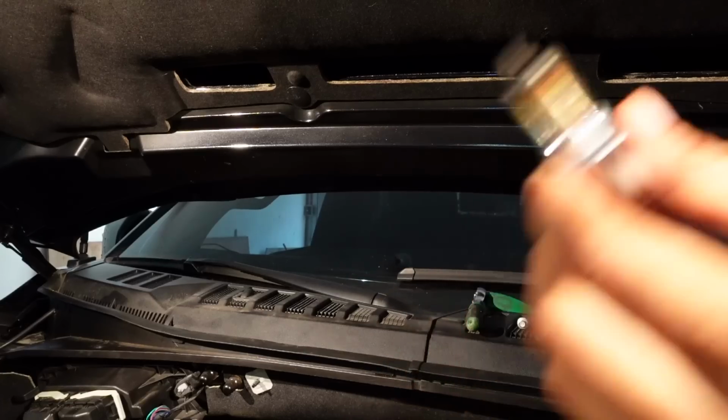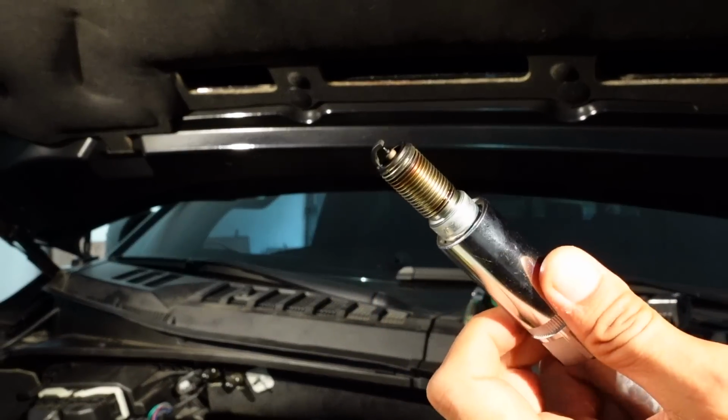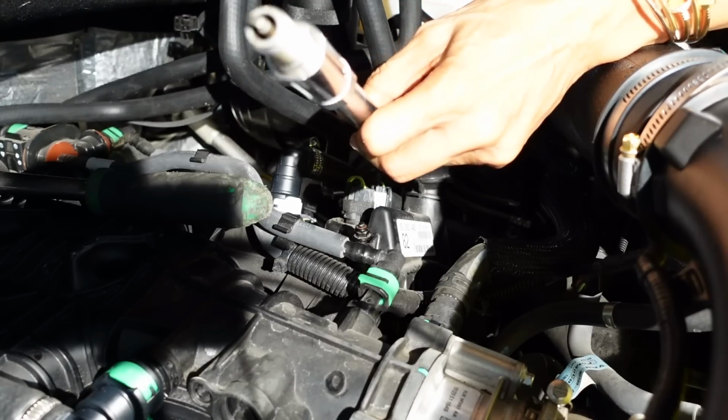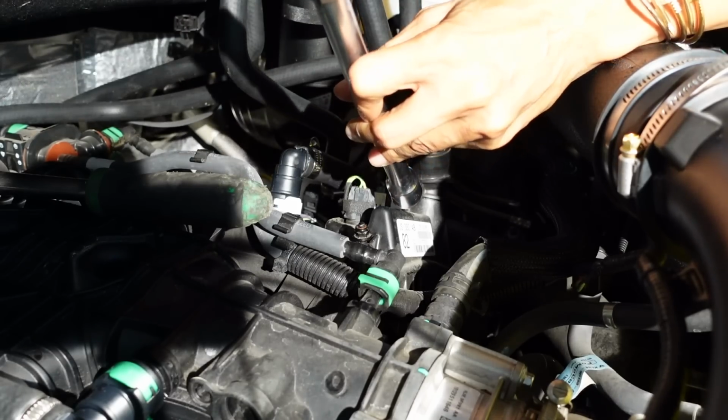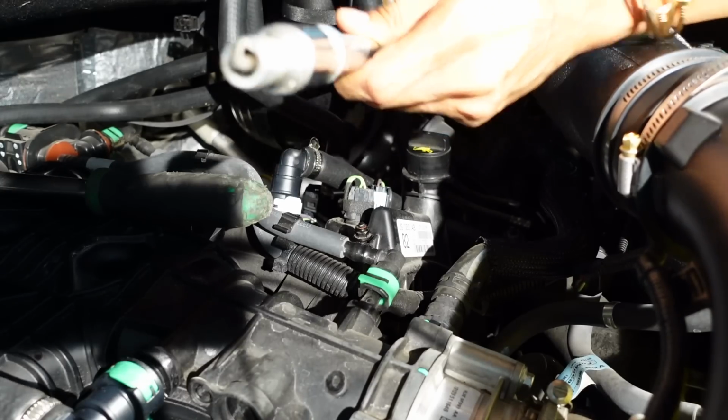The plug smells like fuel. We're going to clean this real quick and then put it back. Alright, I cleaned the plug already, used a wire brush and a blowtorch to remove any residue. I'm not sure about the gapping, but we're going to put it back and swap the coils out as well.